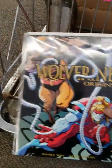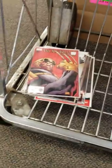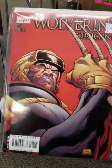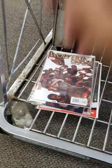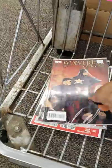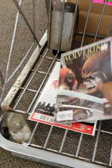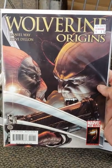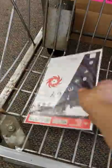Canadian paint job. This is number 6. I usually forget one up there on the road. Here's number 8. Here's number 12. Number 14. Number 18. Number 16. Cool covers. Number 24. And Hawkeye number 7.